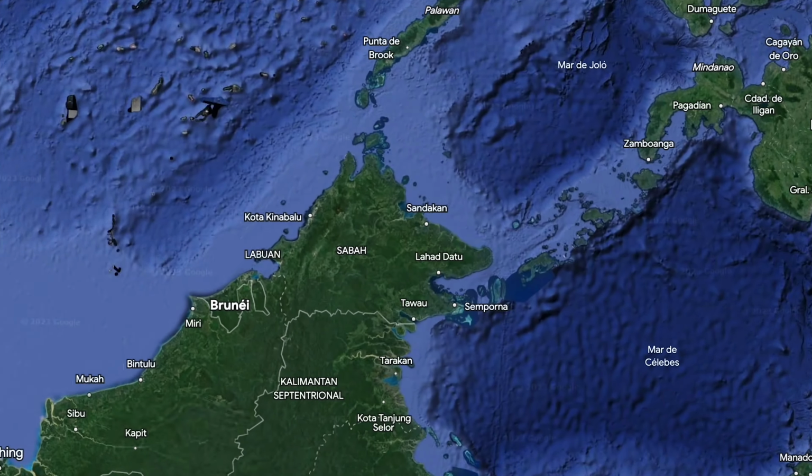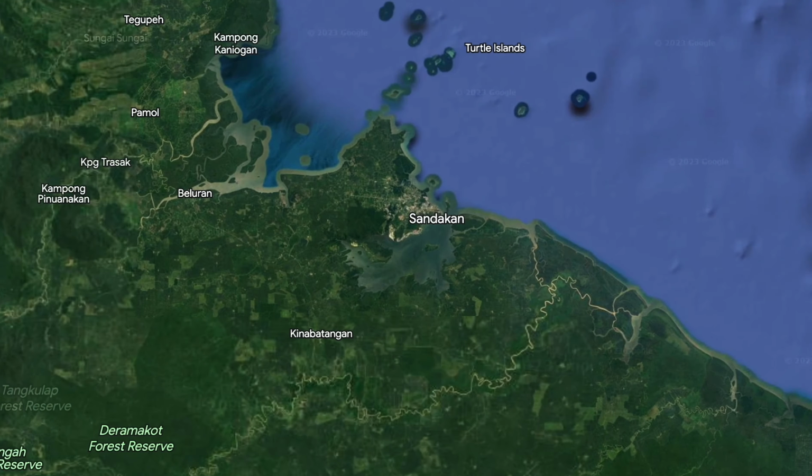Sabah, which is in Malaysian Borneo at the northern tip of the island, and I've been staying in a place called Sandakan. Now, Sandakan is very near to Sepilok, which I've just traveled to, and this place is home to some very cool places, including an Orangutan Rehabilitation Center and the Rainforest Discovery Center, which is exactly what I'm going to be getting up to in this video, so let's go.